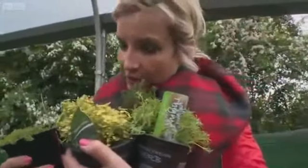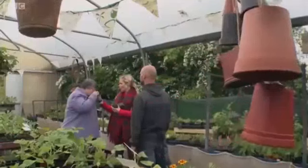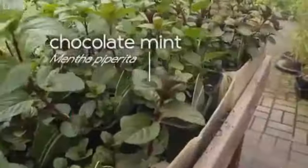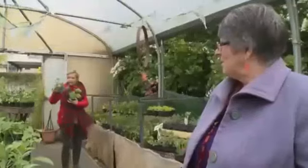Got a bouquet of smells here. Oh, yes. Oh, that's delish. Shirley, I'm going to get you some of these peppermint chocolate herbs, because it wouldn't be an instant garden if we didn't go off-piste, would it?